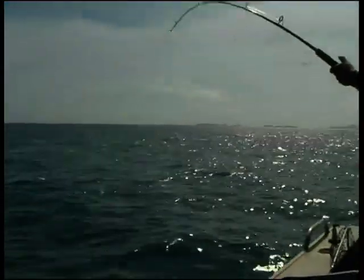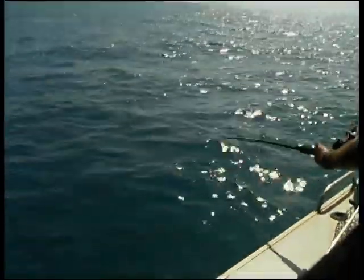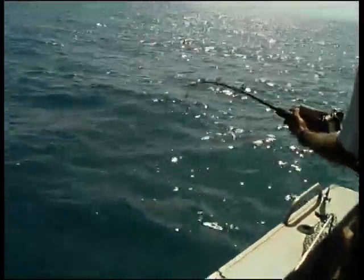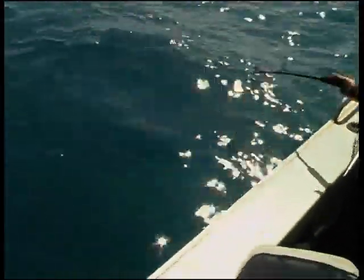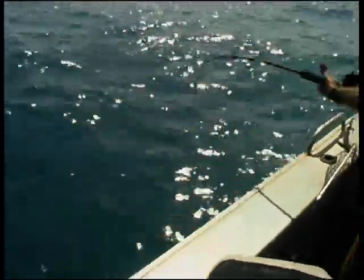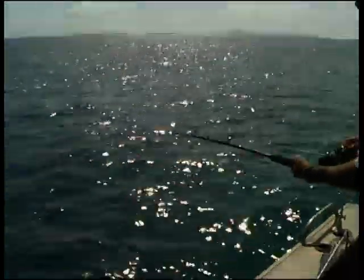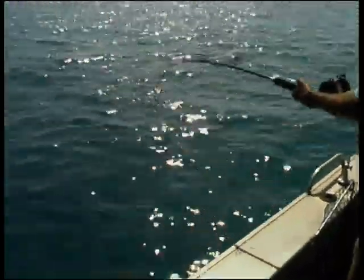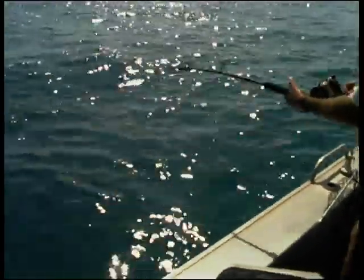Look at that. Not collar just yet. No. He's a fighter. Strong bugger. Let's just hold the bottom. Got it up now. Here he comes. Coming up off the bottom. Doesn't want to come up, but he's doing. I have no choice about that.